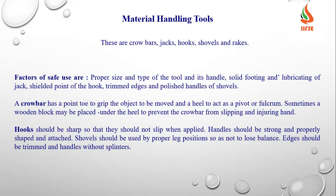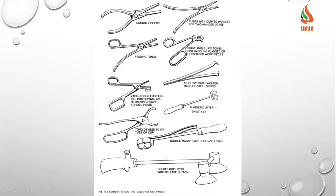The hook should be sharp so that it does not slip when applied. The handles should be strong and properly attached. The shovels should be used with a proper leg position so as not to lose balance. And also the edges should be trimmed and the handles without any splinters. Hooks, in the sense, I can give a better example. For the handling of cement bags, the workers use the hooks for handling the material. Those are the hooks for handling such kinds of bags.